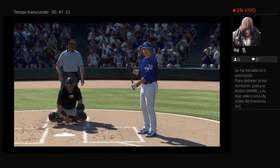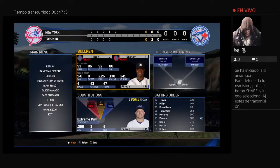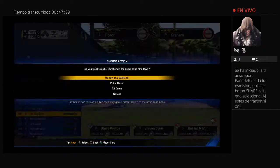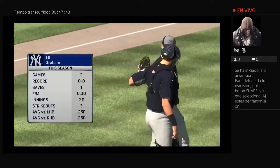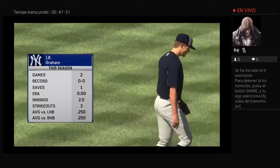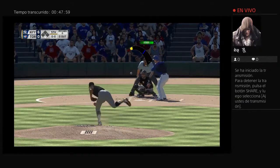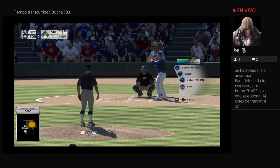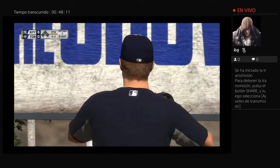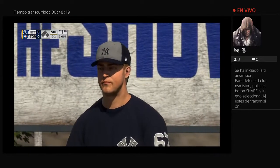Steve Pearce. J.R. Graham is out from the bullpen now as he'll work in his 3rd game so far this spring. J.R. Graham. Swung on and missed. It's 0-1. Here it comes. Swing and a miss, and he's in control. 0-2. So he threw the slider darting away to him 2 times in a row. Now I don't think he'll go for it again. I'm looking for something hard inside on this pitch.